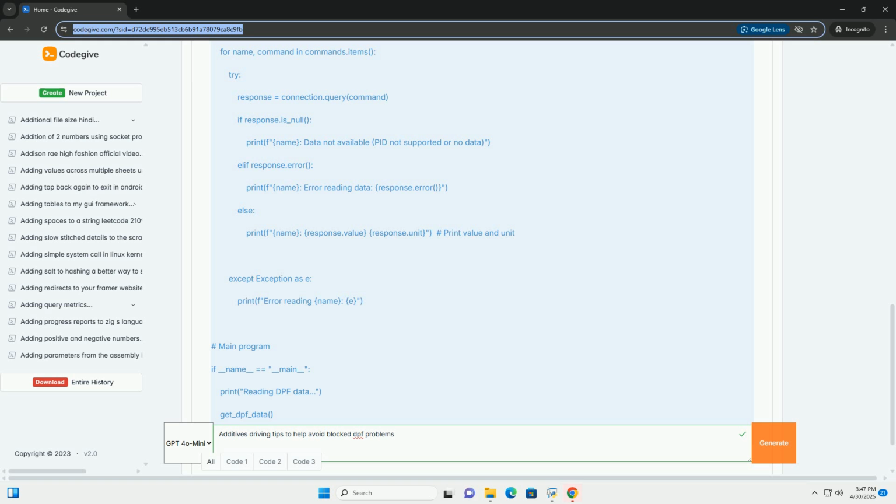Regeneration. The DPF isn't designed to store soot indefinitely. It needs to be cleaned periodically through a process called regeneration. Regeneration involves burning off the accumulated soot at high temperatures, typically 600 to 650 degrees Celsius or higher. Passive regeneration occurs naturally during highway driving when the exhaust temperature is high enough for a sustained period.